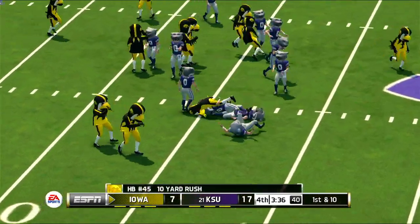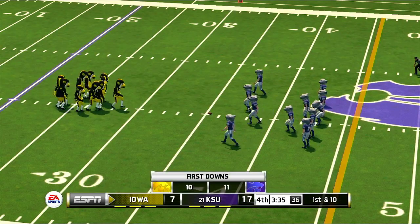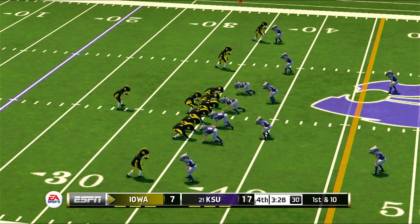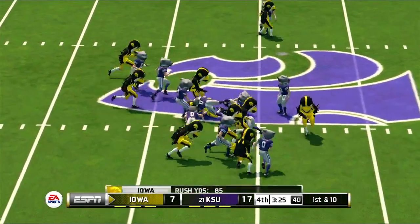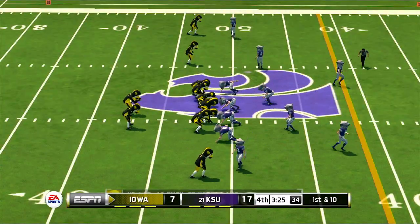He makes his way out to about the 35. That's a gain of 10 on the play. We've got a first and 10. Ball on their own 35. Gets out to around the 48. That's good for a gain of 13 yards. First down.